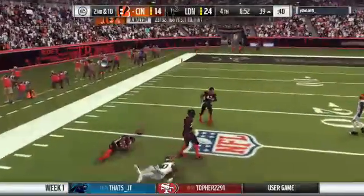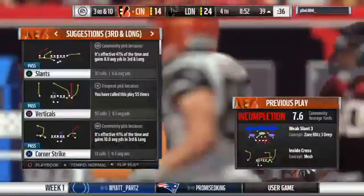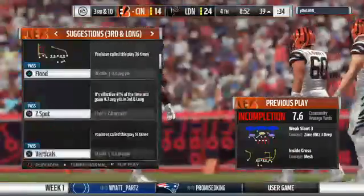Oh, he'll want that one back. Incomplete. He doesn't drop too many in that department. Third down.